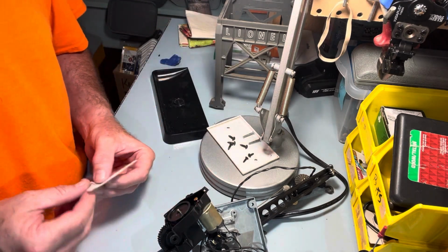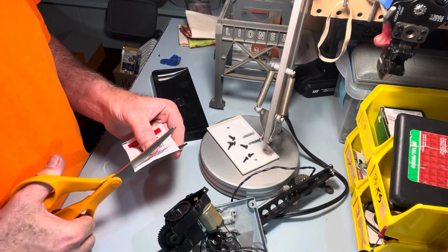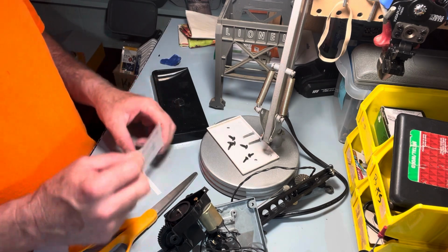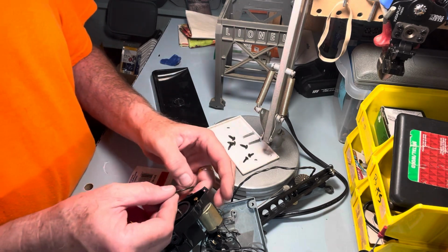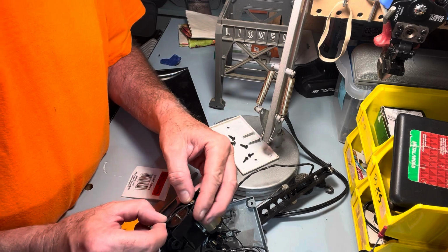And so we're gonna fix it. It's real simple. Taking this piece off. There's our new one. And then it's pretty simple. You just put it in there.